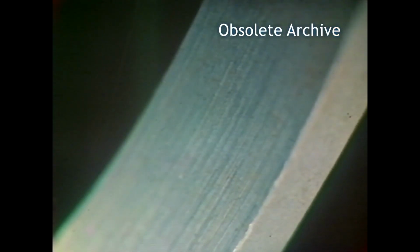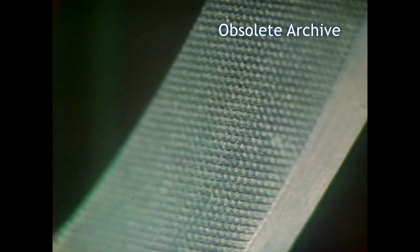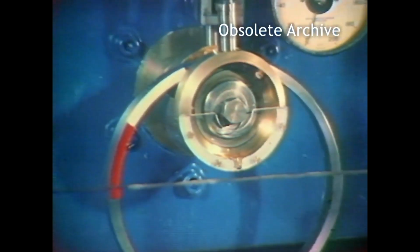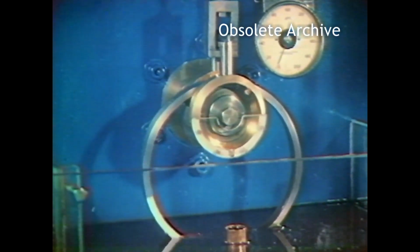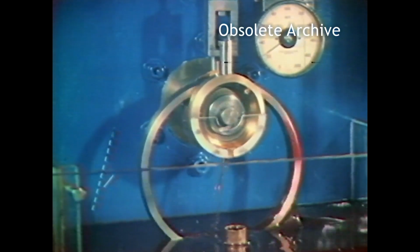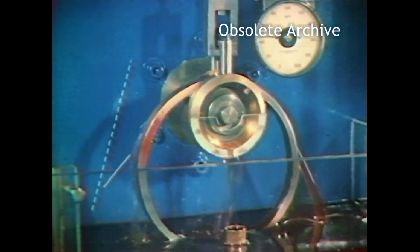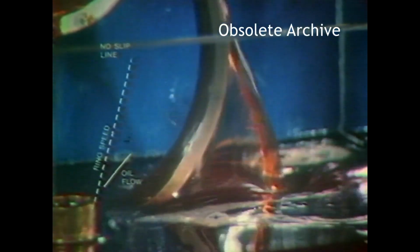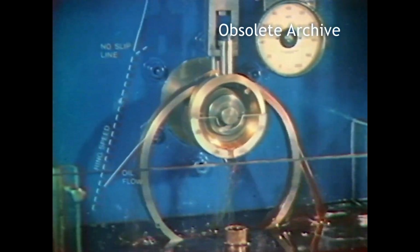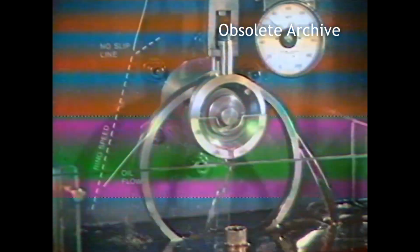This experiment was done using a ring with a medium machined inner surface. Now we'll repeat it using a rough knurled ring. You'll see one difference in that the ring gets up to a higher speed before it slips. And this causes a web of oil to be drawn up out of the sump. In this case, the ring speed remains fairly constant after the initial slip, whilst the oil flow continues to increase.